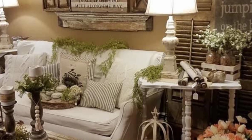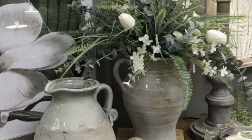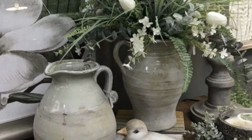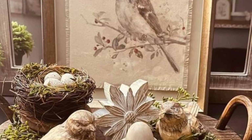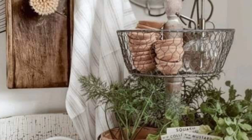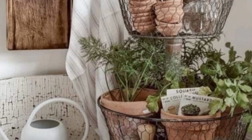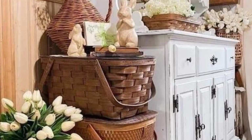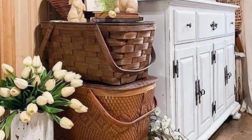Wall decor is a great way to personalize your farmhouse space. Consider creating a gallery wall with a mix of vintage frames, farmhouse prints, and old family photos. A large antique mirror can also serve as a focal point while adding a touch of elegance. Incorporate farmhouse signs with charming sayings or quotes that reflect the warmth and simplicity of the countryside. Wooden signs with hand-painted messages or metal wall art can add a rustic touch to your walls.